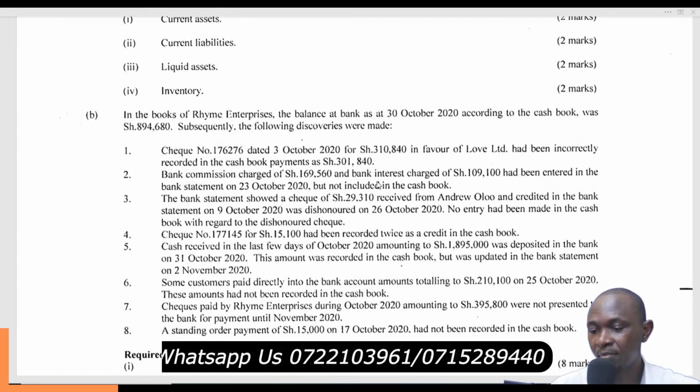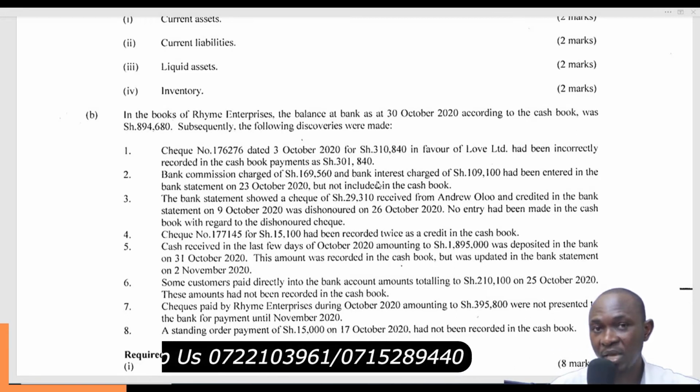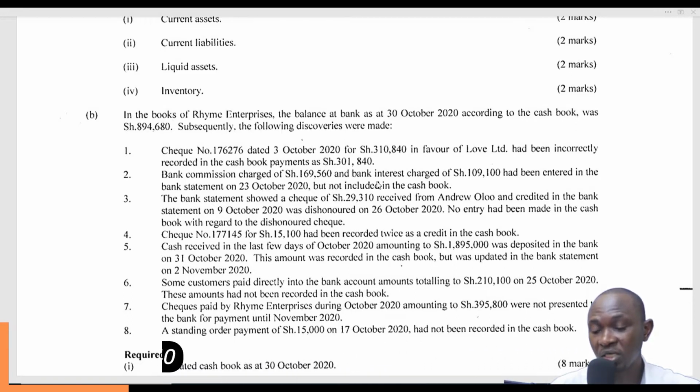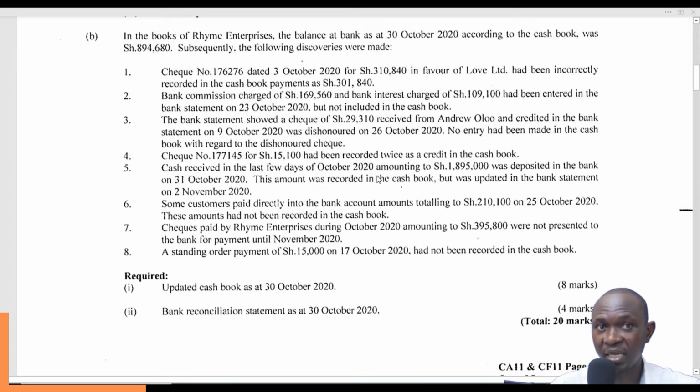Checks paid by Rhyme Enterprises during October 2020 amounting to 395,800 were not presented to the bank for payment until November 2020. And then a standing order payment of 15,000 on 17th October 2020 had not been recorded in the cash book. So we can see there's quite a number of issues here that possibly make the cash book and the bank statement not to balance.